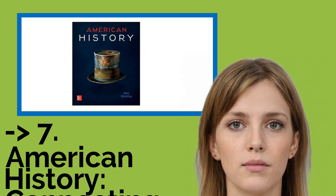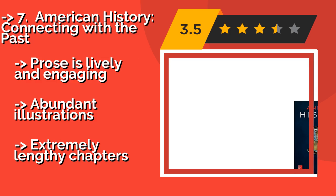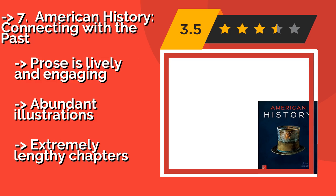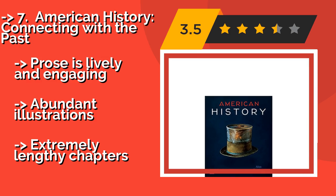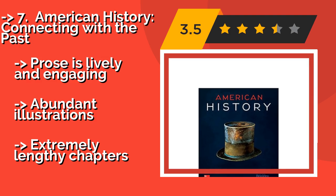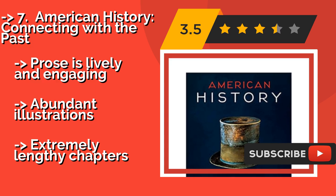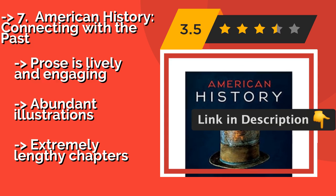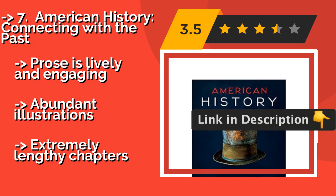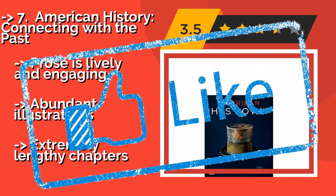American history, connecting with the past. Texts like American history, connecting with the past, approximately $163, are often written by teams of authors who each have a different voice, which can lead to a disjointed experience. Since the sole writer of this book is Alan Brinkley, it is able to come across as far more coherent. Prose is lively and engaging. Abundant illustrations, but extremely lengthy chapters.